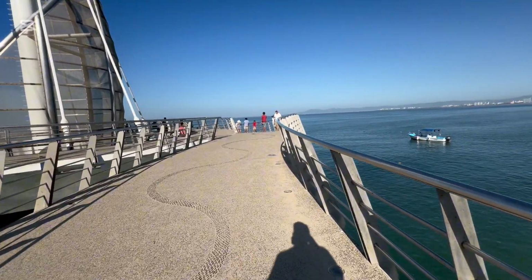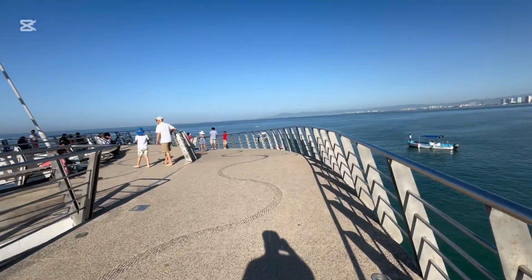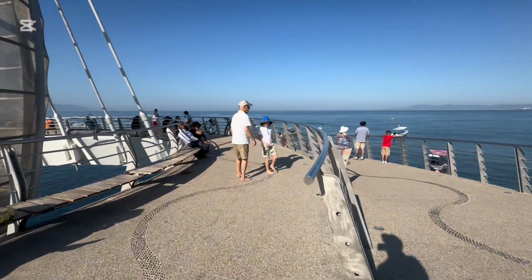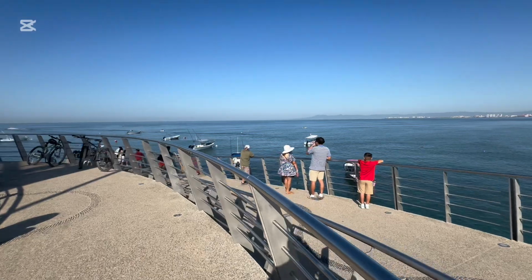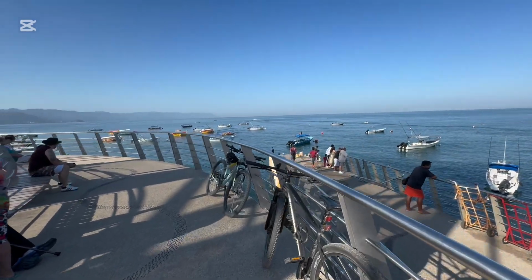So you buy your water taxi ticket, and this is where you go to pick it up. They'll line you up on the side of the pier here, and there'll be a guide or somebody who'll direct you, and they'll take you on over to Yelapa, Quimixto, Las Animas. You probably go to some other areas as well, like Mismaloya. Also, if you want to go fishing, you can charter a boat here, and they'll take you out.